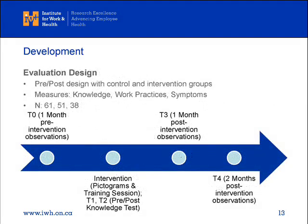So then we decided, how are we going to evaluate this? We brainstormed a bit, and we felt that a pre-post design with control and intervention groups would be best. Our outcomes of interest included a change in knowledge, a change in work practices, and a change in symptoms. We started out with an okay sample group size of about 61 participants. At our first follow-up after the intervention, that dropped down to 51, and then we definitely saw quite a decline at our second post-intervention measurement point, down to 38, and I'll get into why we saw such a drop.